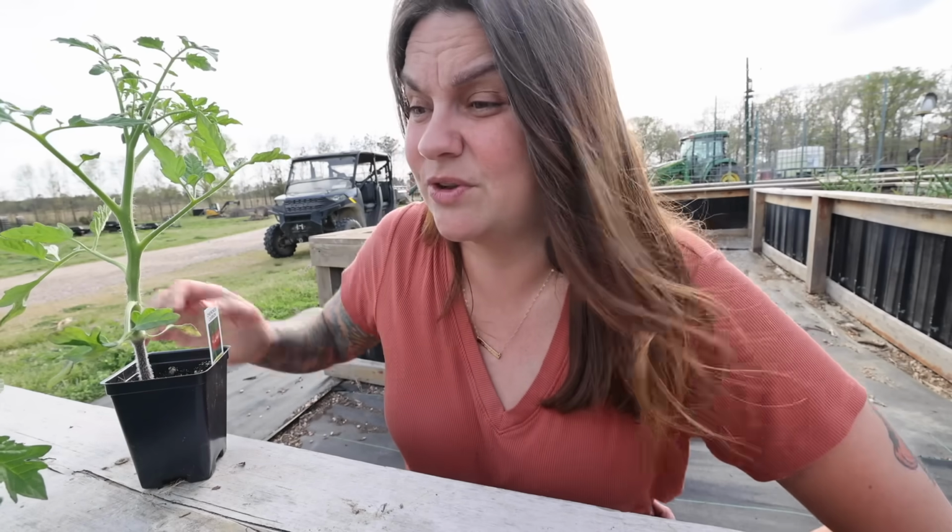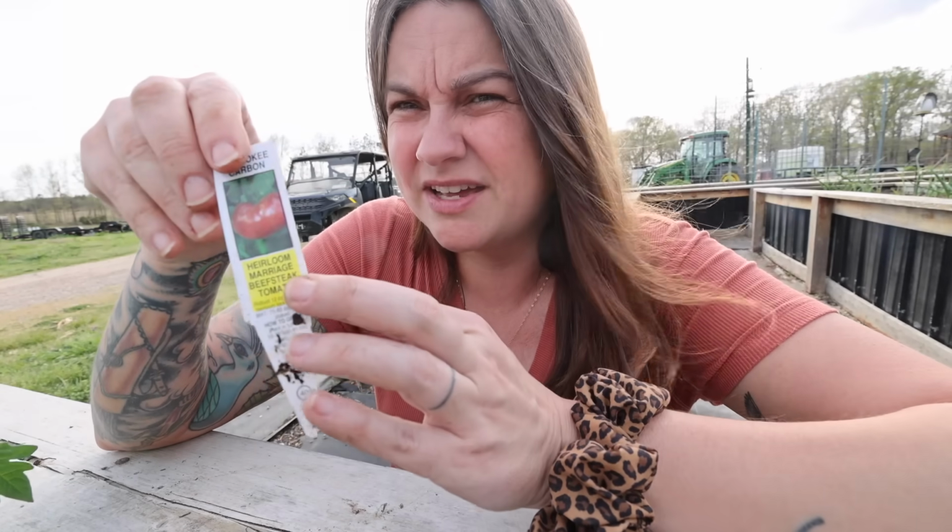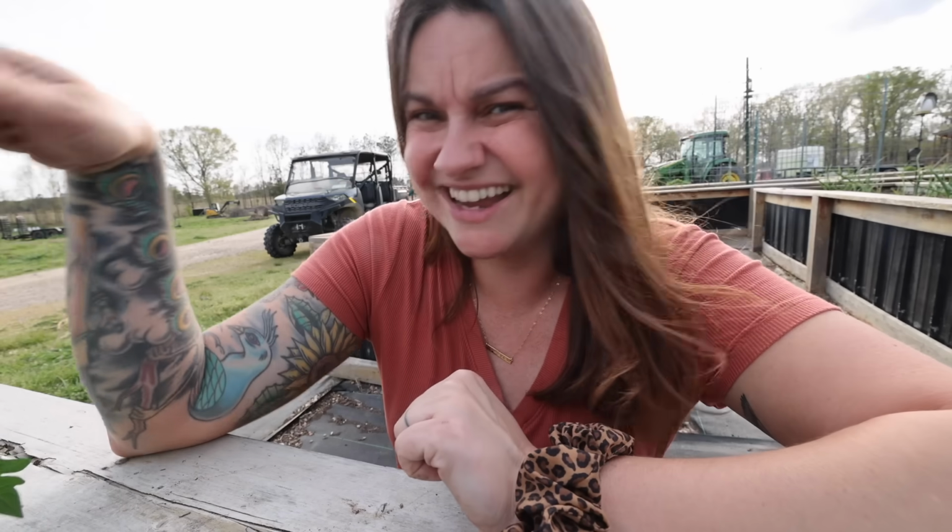It's listed as an heirloom, so I saw this plant today and I was like, oh yeah, I totally want to grow that, and I want to isolate seeds from this, because since it is listed as an heirloom, that means that these seeds are stabilized. If I isolate them, I can save seeds from that, and I can have it in the future.